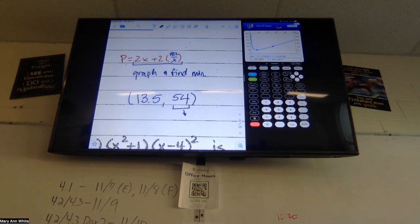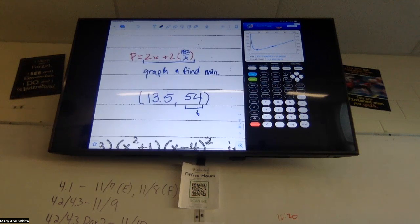Anyone know? That's my y. And what's my y in this problem? Not the length. If this was the equation that I plugged in, what's my y? Would you say that, Brian? The perimeter. The y is the p, the perimeter.